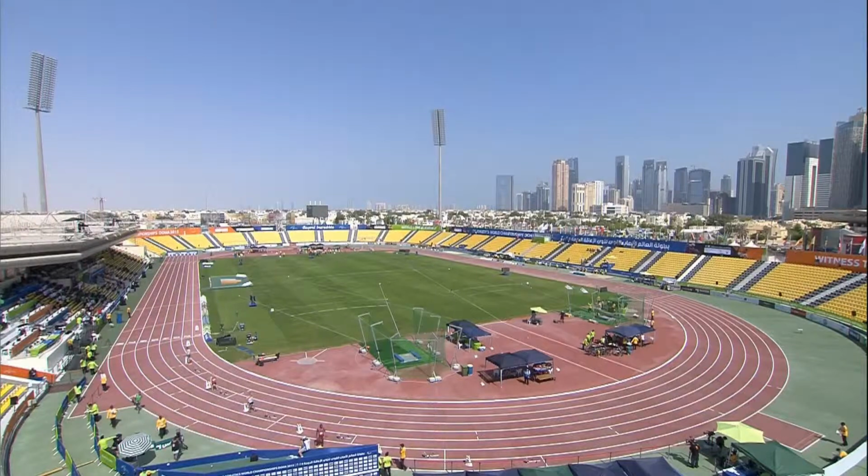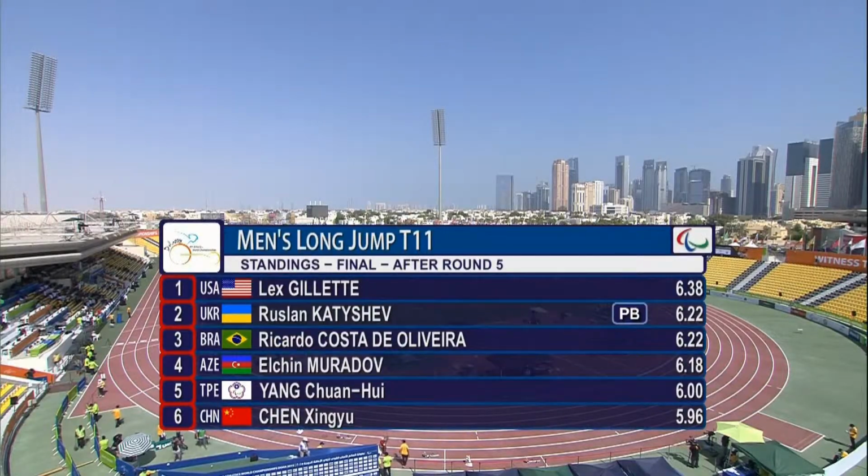He now leads by 16 seconds over Ruslan Katishev. 16 centimetres, that would be, not seconds. But Lex Gillette there. That's what I said. That's what you meant. That's what I said. Don't you worry about that.